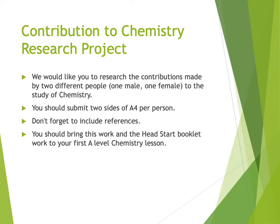Final bit of the work we'd like you to do ready for September is a chemistry research project, as obviously chemistry is as much about people as it is about chemicals. We would like 1 male and 1 female chemist studied, please, and again, to encourage good development of study skills and study habits, please make sure you reference where you got your information from in your research project.